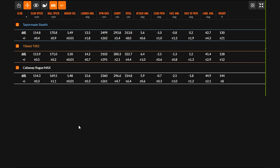Right. Yeah. So I was talking with Danny here throughout your shots, and I think you pointed out that the club head is part of it. You've got a longer, elongated kind of club head with the Rogue ST Max, with the Stealth, and the maybe more compact design might be launching that ball a little lower for the TSR2.